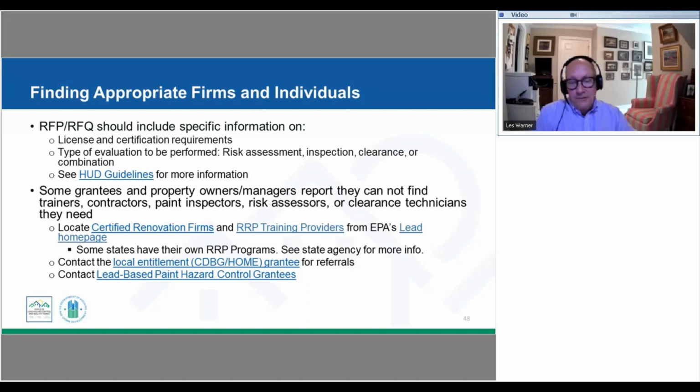But in some cases, looking to see, okay, let's get some of our staff to be appropriately certified as part of that. I will also mention that we've got other communities, entitlements, or participating jurisdictions under the HOME program that are actively running programs that are triggering the lead-safe housing rule requirements, and so they would have firms and individuals that they're already working with, that they have some track record with. They've identified local available firms and may be able to provide some information about their working record with that community. So they may be able to provide you some helpful referrals, and that could be a good contact to make.